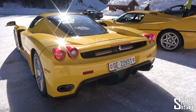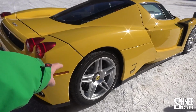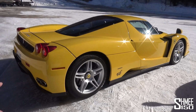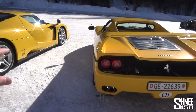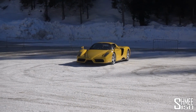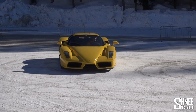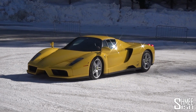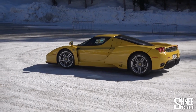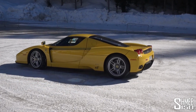Oh yes, that start is epic. So obviously this car is on summer tyres. They've been brought up here just for the day, these two, from Rosso Corsa in Milan. It turns out that it's really hard to drive an Enzo on snow, or ice as it is. The sound is just mega though.